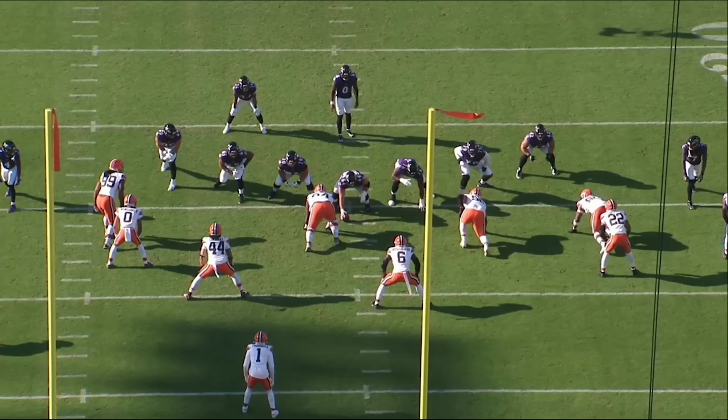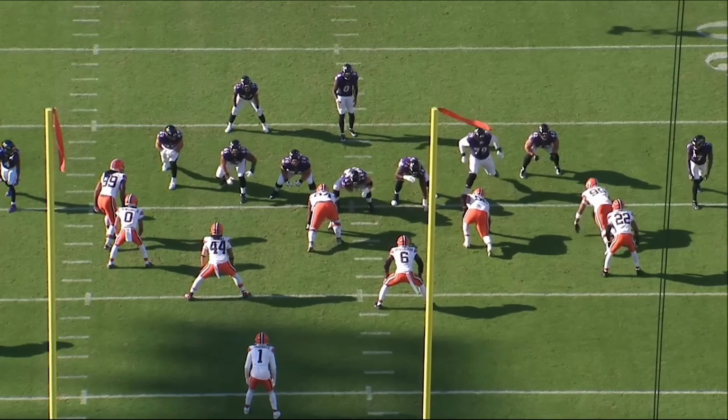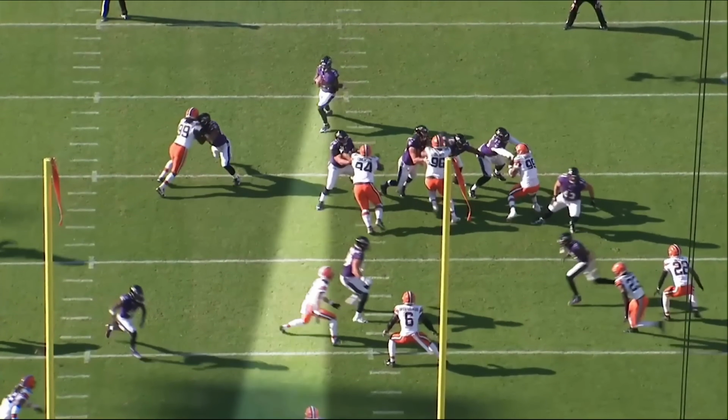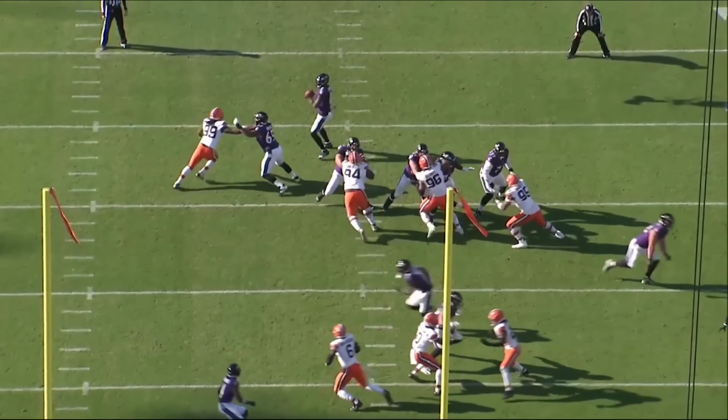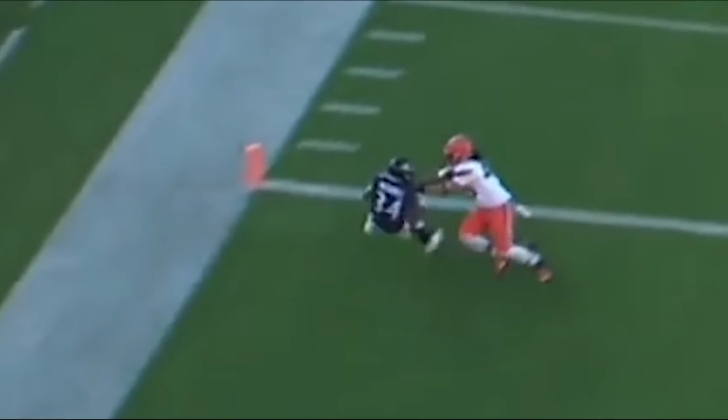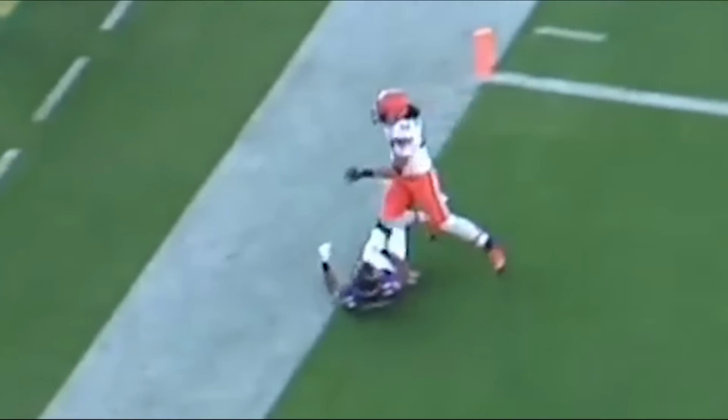On this occasion, Jackson is going to hit a back shoulder throw to his running back running a wheel route in the red zone. This time, he's throwing into tight coverage, but the process is the same to initially hold the deep safety in the middle of the field before looking to the right side. Rookie running back Keaton Mitchell has been very good for the Ravens with the ball in his hands, but he allows this inch-perfect throw to hit him in the stomach and fall to the ground instead of catching the touchdown.